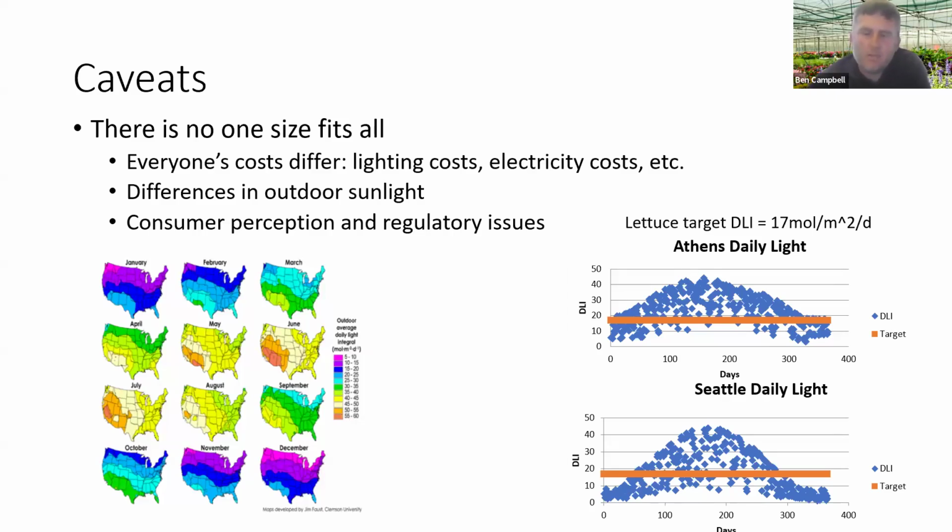Difference in outdoor sunlight. These are some images we took when we first started this project, 6 years ago, to showcase different areas.